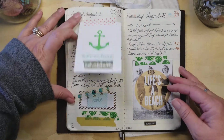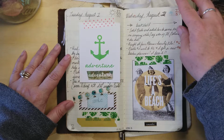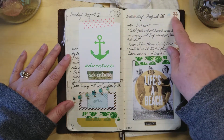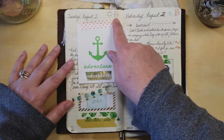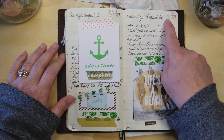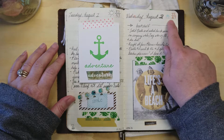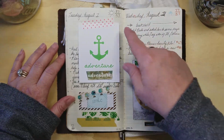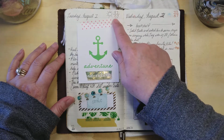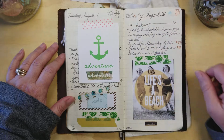These are just Project Life supplies, and I'm just writing everything down. I got this idea from Boho Berry. She was writing, of course, look at my little cloud that I drew. If you look at hers and then look at mine, you'll have a nice laugh. But she was writing the high and the low temperature for the day and kind of whether it was sunny or cloudy or rainy or whatever.